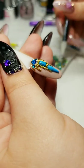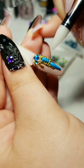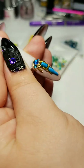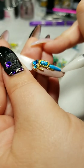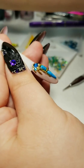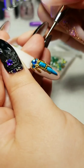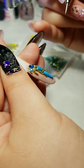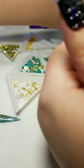So I think I want two more of these. I think I'm going to put one at the end too, because I like to do that. I feel like it just finishes it off. Make sure that your beads are exactly where you want them before you cure it. Push them where they need to be. Give them their home. Cure that for 60 seconds.